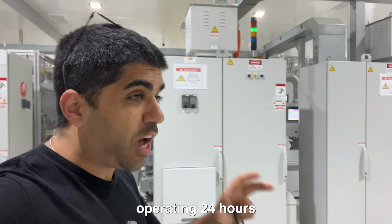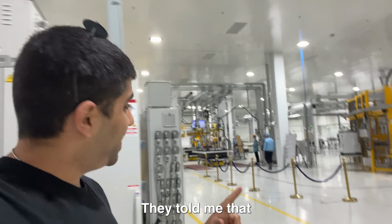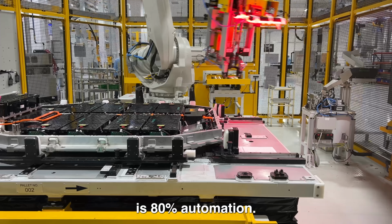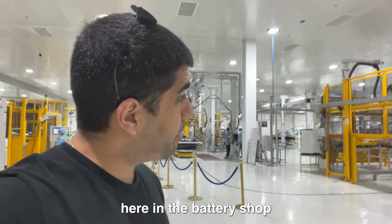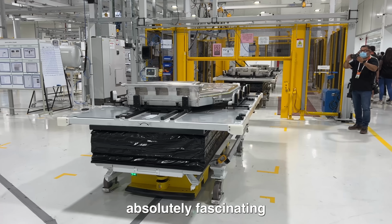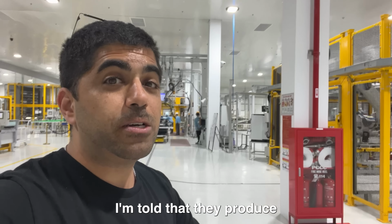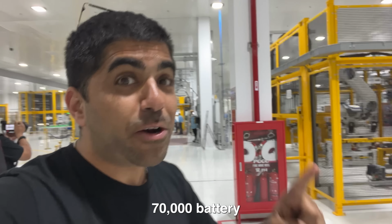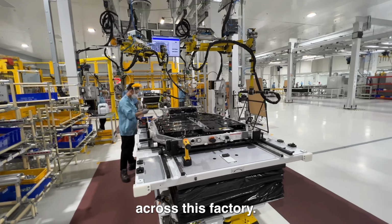This factory is operating 24 hours a day, which is pretty common for factories. They tell me that this in particular is 80% automation. So again, you don't see a lot of people here in the battery shop, and it's absolutely fascinating how many batteries they're able to produce here. I'm told that they produce 70,000 battery packs per year here, not just in this battery shop, across this factory.